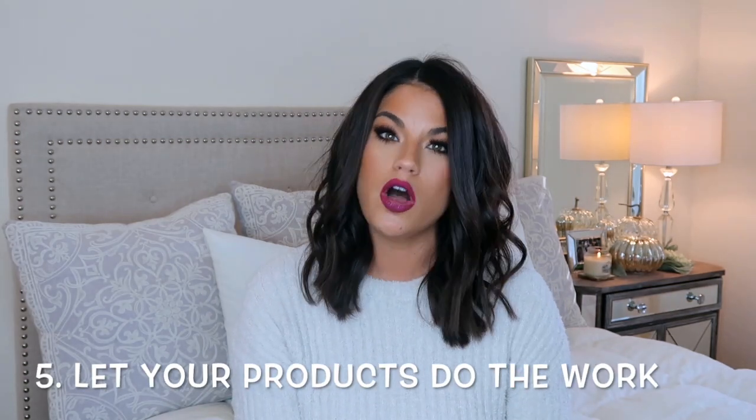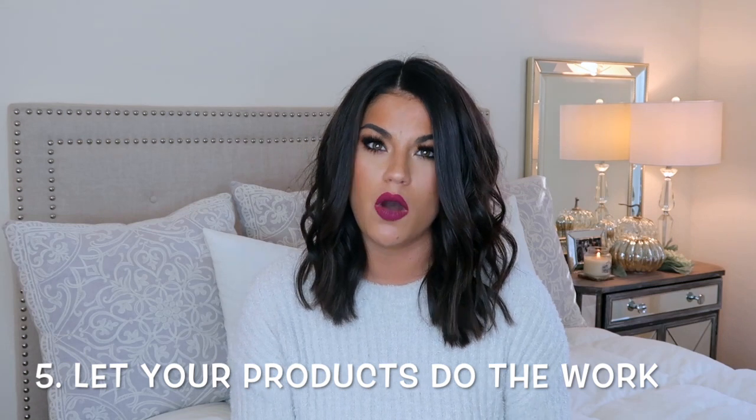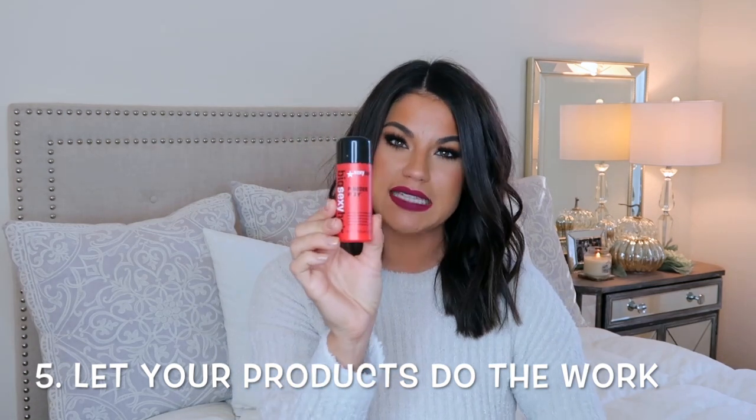Now the third tip I want to tell you guys about, which I mentioned already in one of my favorite things videos, is this big sexy hair product called Powder Play. This is a volume and texturizing powder, and I just put a little bit of this in at my root, and it makes such a big difference. This is my number one volumizing product that I could ever recommend.